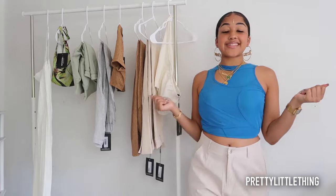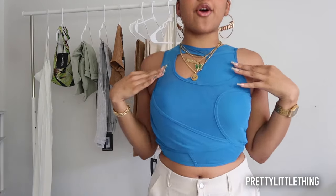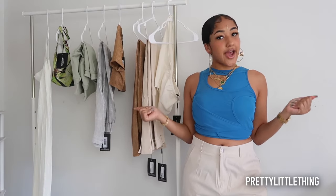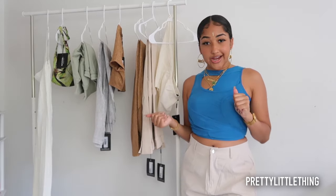I literally love all the details of this top. I also got this in a US 4/UK 8, so I'm in love with the fit. It's a perfect fit, not too tight, not too loose either, and I just love this cutout print. I feel like this is a huge trend in the summertime, and Pretty Little Thing definitely came with the styles. They also offer this top in white, so make sure y'all go shop it down below. But let's keep on going because we do have some other super cute items to go through.